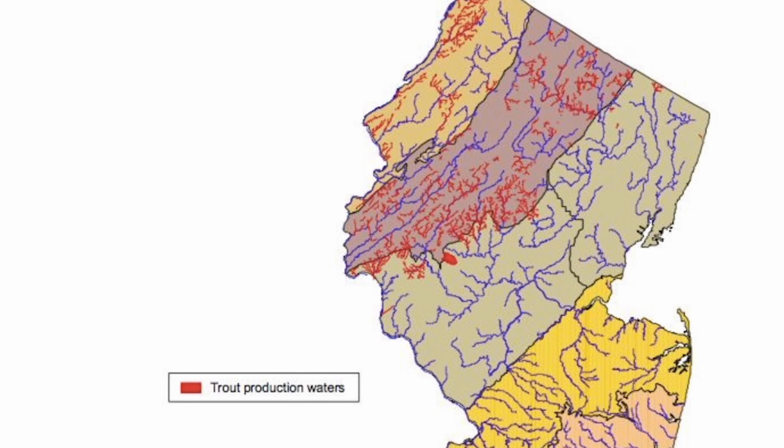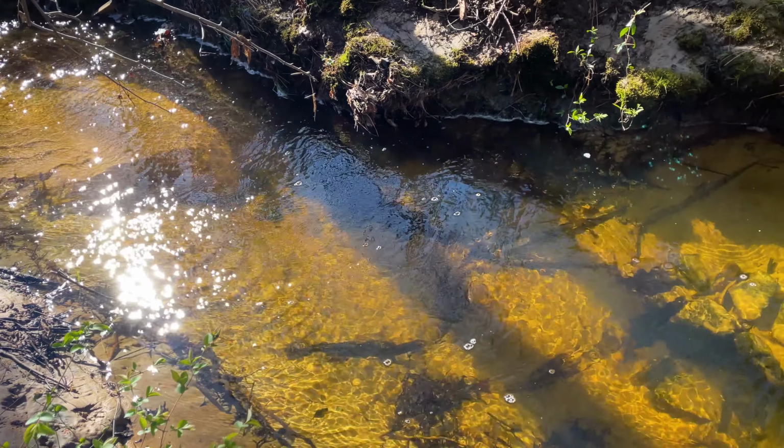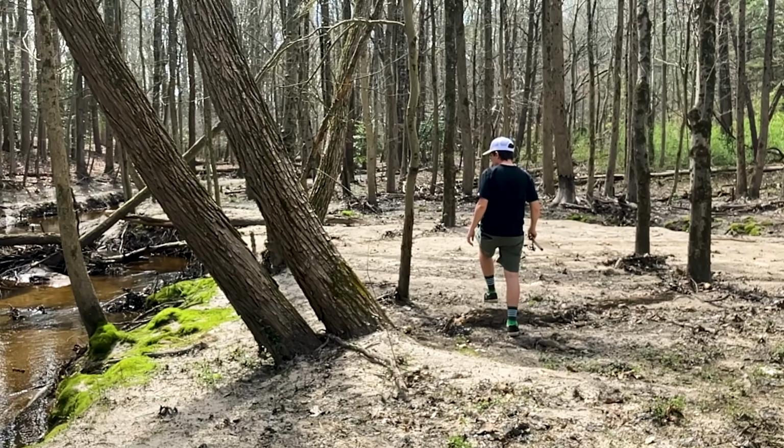So New Jersey has a trout map that shows all the trout fisheries from North Jersey all the way to South Jersey. When you're looking at it, you'll find one little small speck right at the bottom of southern New Jersey. It almost looks like a mistake, or a little blemish that somebody forgot to clean up. As it turns out, there is one native trout fishery that's actually survived the overdevelopment and litter that you can find all over South Jersey.